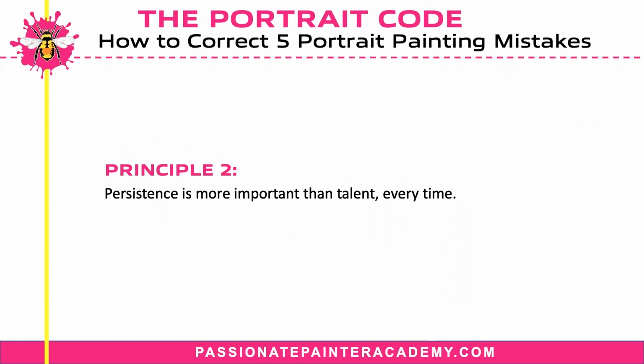Principle number 2, persistence is more important than talent every time. The most valuable quality that you need to reach consistent progress is to have consistent studio time. You've got to keep showing up. Principle number 3, if you did it once, you can do it again, and oftentimes better. This is a universal law as far as I'm concerned.